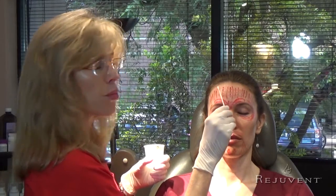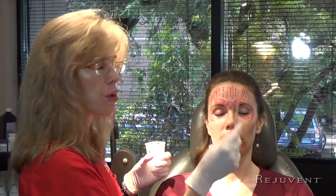Relax now. When we apply the Botox or Dysport or Xeomin, which we're going to refer to as neuromodulators, they're going to decrease the strength of this muscle, and she will no longer be able to do this as strong. Now, if I put a very large dose of neuromodulator in this area, Emily will not be able to lift her eyebrows at all, so relax, and relax all the way.